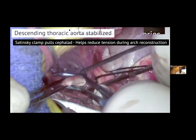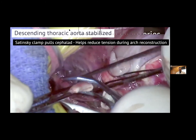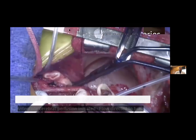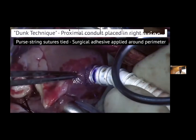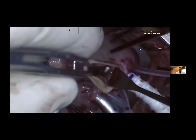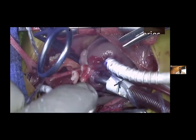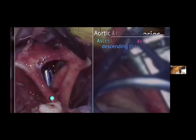So then it's stabilized. There's a Satinsky clamp that helps reduce the tension on the arch, and they put the Yasargil clamp at the base of the innominate artery. So now they start antegrade cerebral perfusion, which is just perfusing the head while they do the arch reconstruction, instead of being in deep hypothermic circulatory arrest. Then that is secured, the purse strings are tied, and the surgical adhesive is applied.